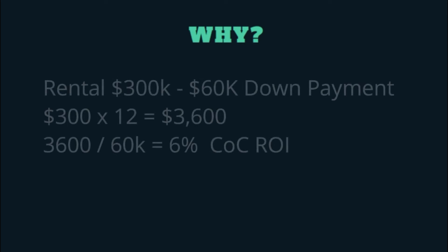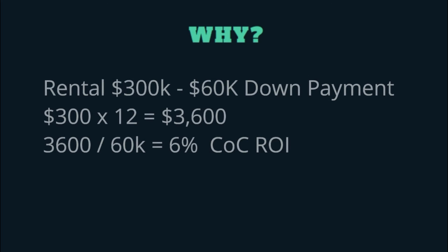On a rental property of $300,000, you'd have to put $60,000 down payment. That's 20%. Now that would remove your mortgage insurance, which would lower your payment. So let's say you make about $300 per month on that rental, subtracting all additional cost, times that by 12 months, giving you $3,600 for your profit for the year. You take that profit of $3,600, you divide it by how much cash you actually invested in the property, $60,000. We're not including your closing cost payments because a lot of times you can negotiate that, and we're trying to keep this simple. So that gives you a cash on cash return on investment of 6%.